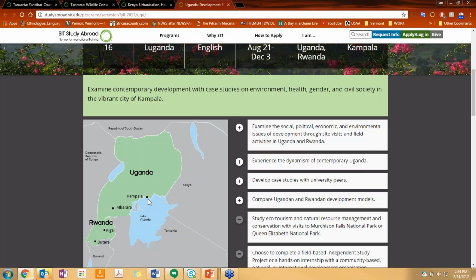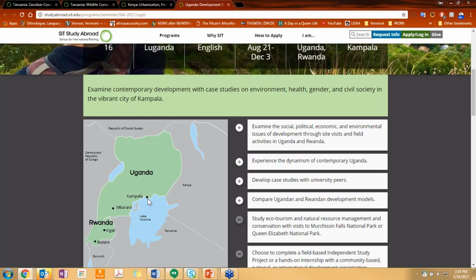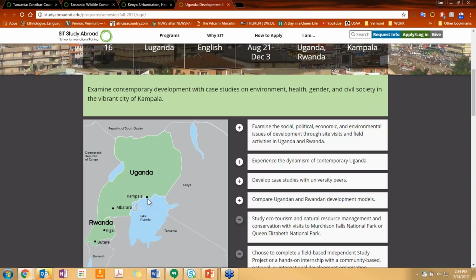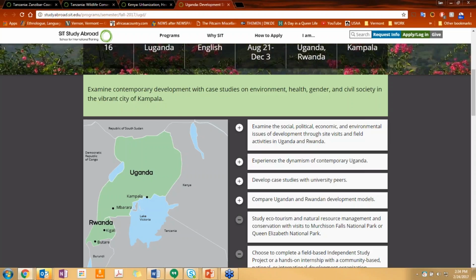And you also get to travel to Rwanda. You travel all around Uganda, which is a gorgeous country as well. This is really the Great Lakes region of Africa. You travel down into Rwanda, and you also look at how Uganda has developed after the Civil War and the Lord's Resistance Army in the north, and you look at Rwanda and how they have come back and developed into what many people call the cleanest country in Africa.